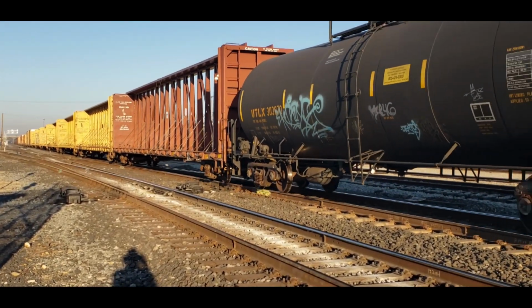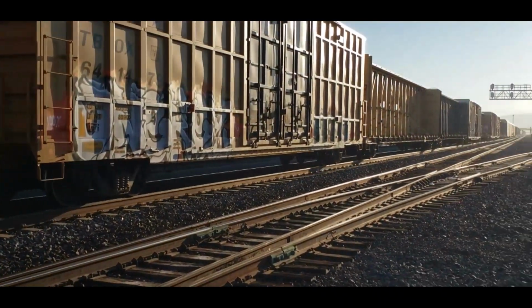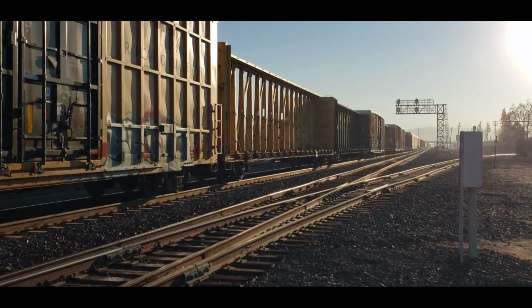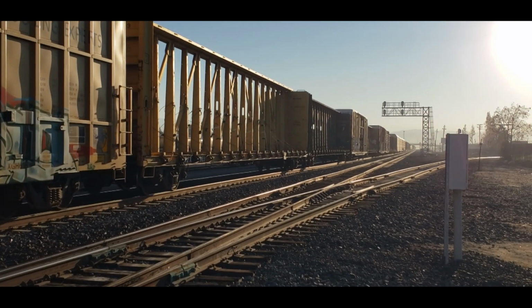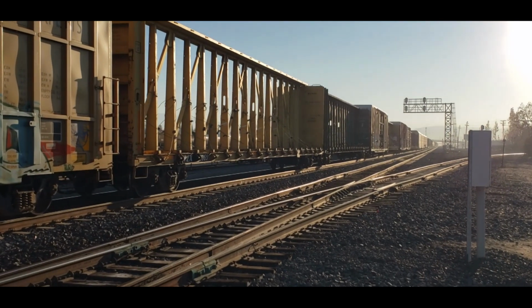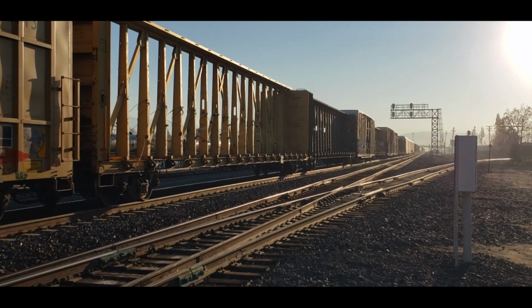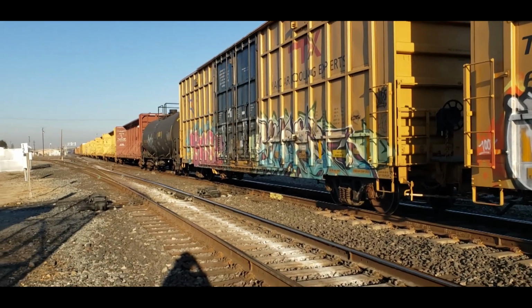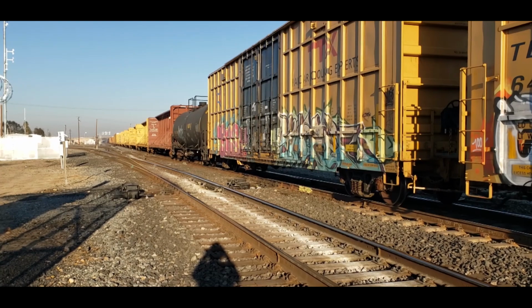All right, well, we're not going to get to see this guy get out of here. He's not showing how long he'll be stopped. Crew change, probably about 5 or 10 minutes. And he is stopped. Alright, this guy has released his brakes and is underway again.